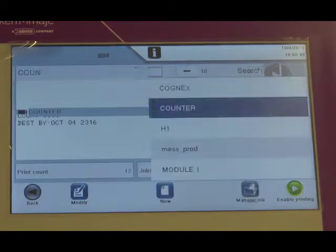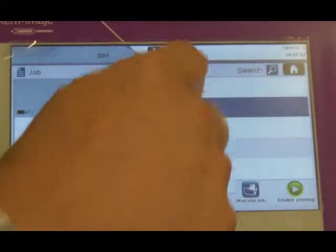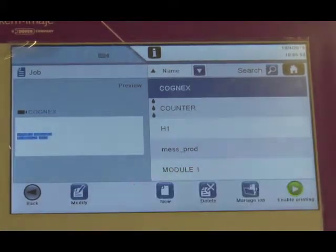The standalone Mark and Read can only read or verify the message code that was selected at the printer. The line operator could still pick the wrong message code. Now, the CoLOS version of Mark and Read ensures secure code integrity, as job selection at the printer can be bypassed, eliminating line operator errors.